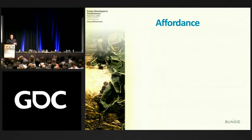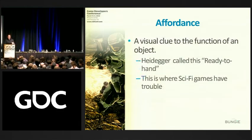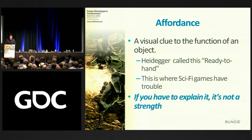One of the ways you can tell if something is strong is through affordance, which is a visual clue to the function of an object. Heidegger calls this ready to hand, which is a great phrase. This is where sci-fi games like Halo run into trouble. What does a proton phase amplifier do? I don't know. It's not affordant. You're going to have to give me a clue. If you have to explain a strength to people, it's not a strength.